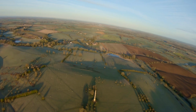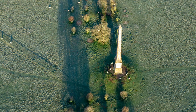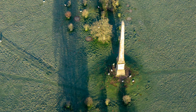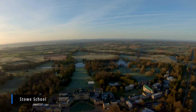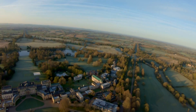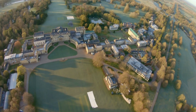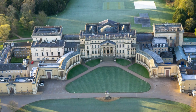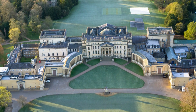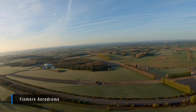So here we are flying over Stowe. Stowe School opened in 1923. Originally for boys only, the school is now co-ed with 550 boys and 300 girls. And they charge £38,000 a year for school fees. And it's considered one of the most prestigious schools in the world. It has its own golf course, 1,000 acres of land. It's got top-end science and music facilities with a stunning stately palace.